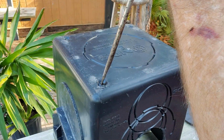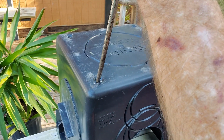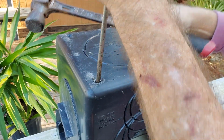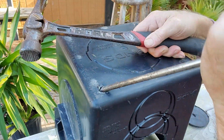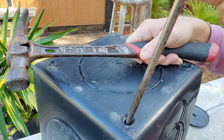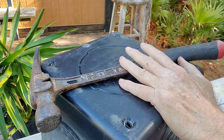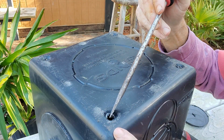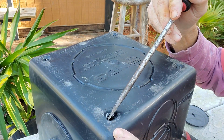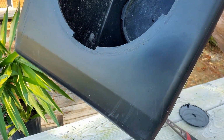Using a large screwdriver and a hammer, you can easily break these out. And that allows the water to drain from the basin. After it stops draining, that water will drain out.